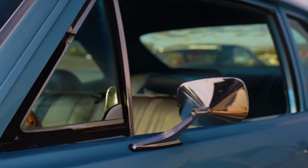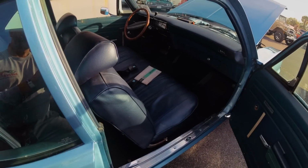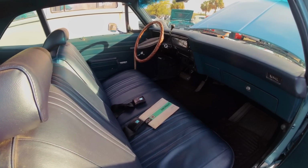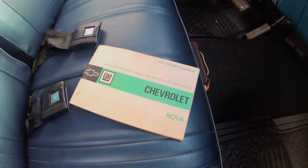Well, the color as we see it today, this is the original color? That's the original color, Ascot Blue. What body style would this be for Nova? This would be a two-door post car, which is the 68 to 72 body style. They call it the second gen.